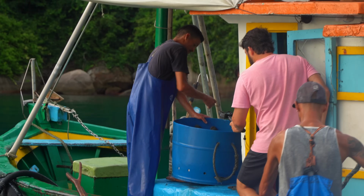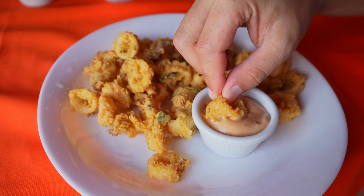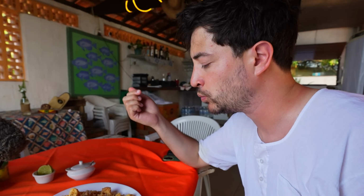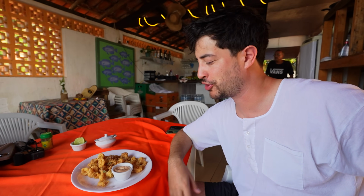So after seeing how the fishermen catch the fresh seafood here on Ilha Grande, it's time to taste it. We're gonna be having a traditional fisherman stew, but first we've got a little appetizer, some fried calamari. Let's try one of these out, fresh. Yum. And with this incredible view, the sound of the ocean. All right, let's go see how they cook Brazilian moqueca.